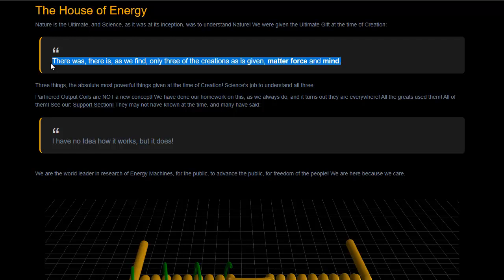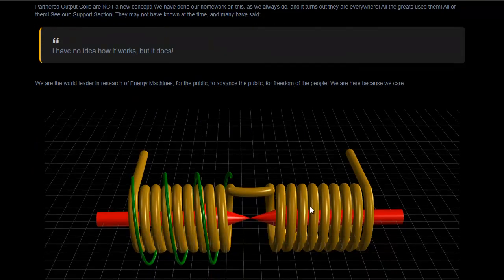There is, as we find, only three of the creations as given: matter, force, and mind. So what do we got? We got matter, force, and mind. 1, 2, 3. Seems to me that number 3 is everywhere. Oh look, 1, 2, 3. 3 coils.